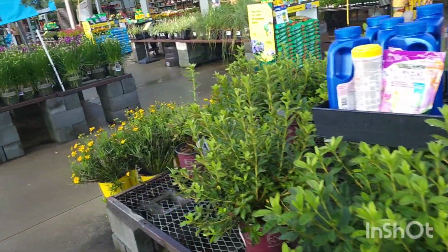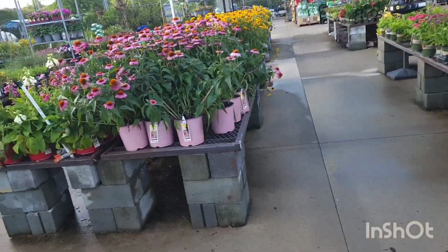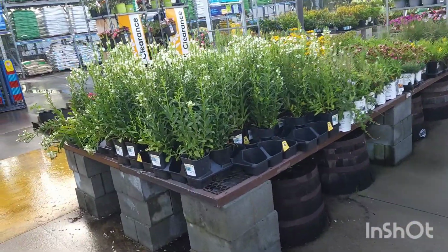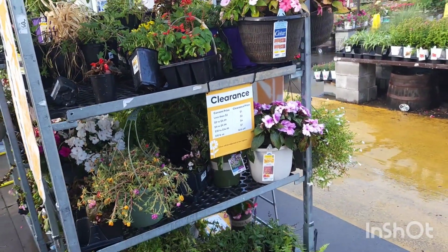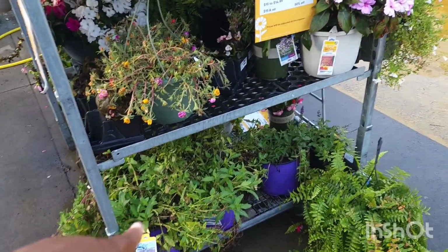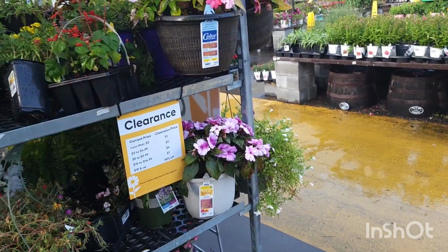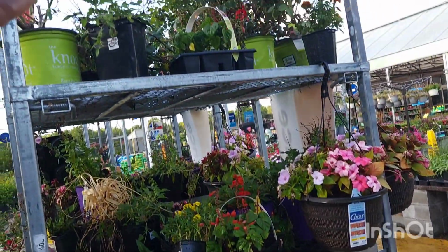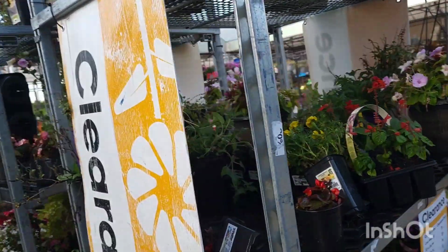Let's check. One last area here is the clearance section. Let's see what they have in the clearance section. Again, I don't need anything. There's really nothing here special. Here we are in the middle of July. All right, guys, the clearance section is looking rough. There is nothing here, just a bunch of ratty salvias, some impatiens that nobody wanted, and a whole bunch of knockout roses up there, but nothing special to talk about, nothing to really eat up my video time.